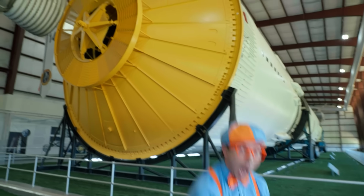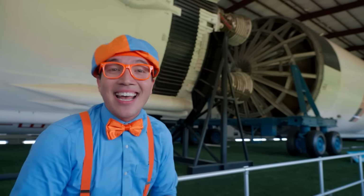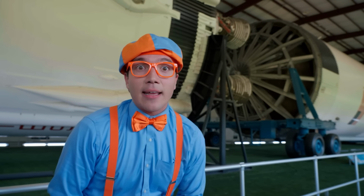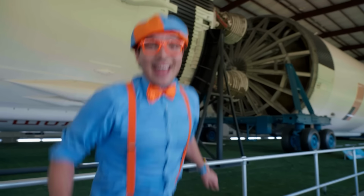Come on! Whoa! And do you see what I see? It's stage 1. Yeah! Stage 1 is so big! Had lots of fuel and helped to get the rocket off the ground. Lift off! Woohoo! Ooh, let's go check out the back.